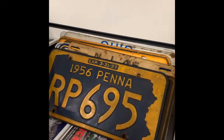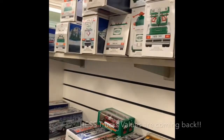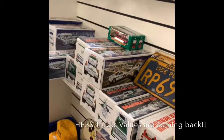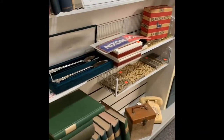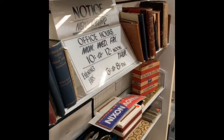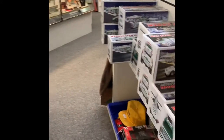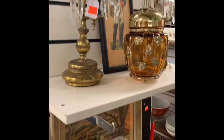I've got quite a few license plates still that we're selling. And hash trucks, I always try to keep hash trucks in stock. Why? That's one of my things. I collect them. So I try to keep only the ones that have not been played with. Over here I have ones that have been played with. If you want them just for your kids to play with, we have those as well.